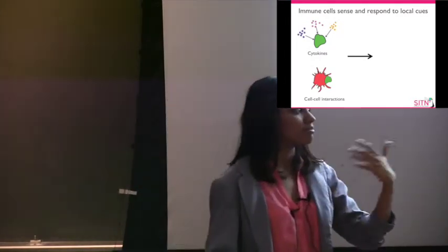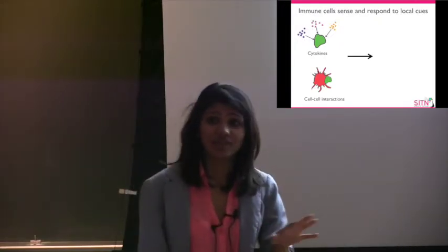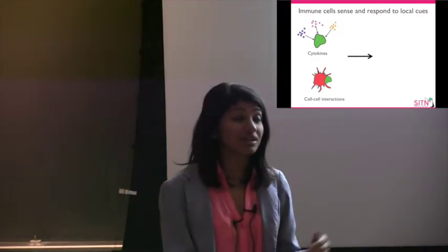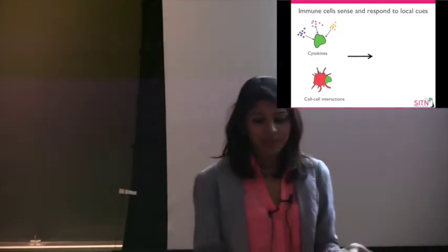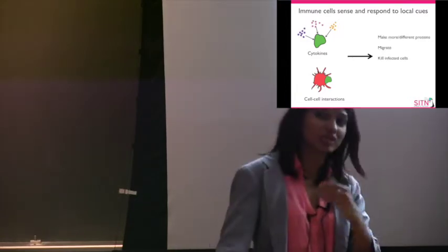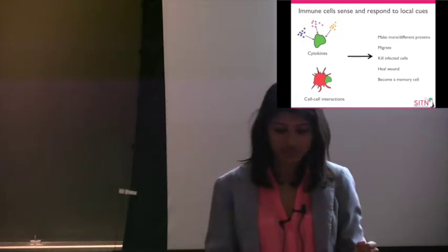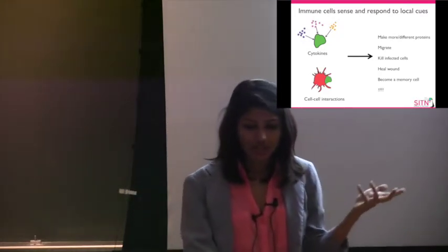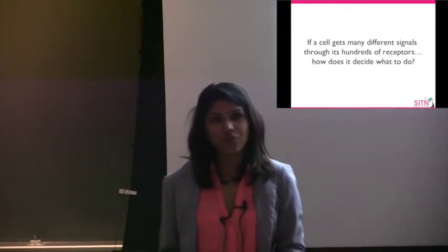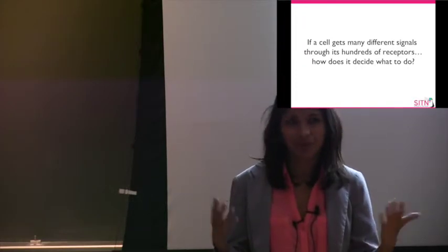So they can make more proteins, they can make different proteins, they can move around. We saw that they were dynamic and surveying their environment, but they can also travel long distances. They're able to kill cells, heal wounds, become a memory cell, which we'll talk about a little bit later, and maybe other functions as well. So the way that I like to think about this: if a cell gets many different signals through its hundreds or thousands of different receptors, how does it decide what to do?